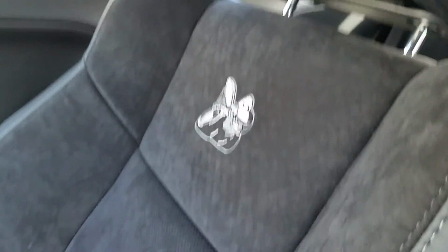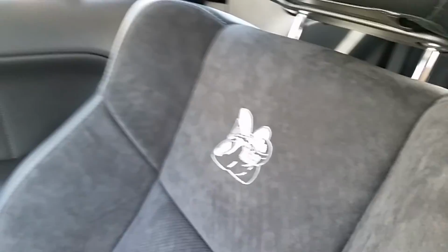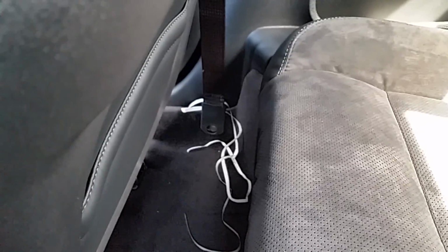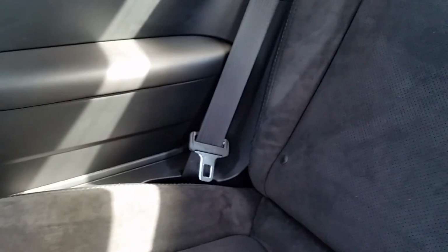And for the most part, these seats are the same as in the Charger as well. So these are the Challenger seats. The back seat there. Now the back seat I'm going to show you how much space you've got. Quite a bit, especially much more than the Mustang and the Camaros.